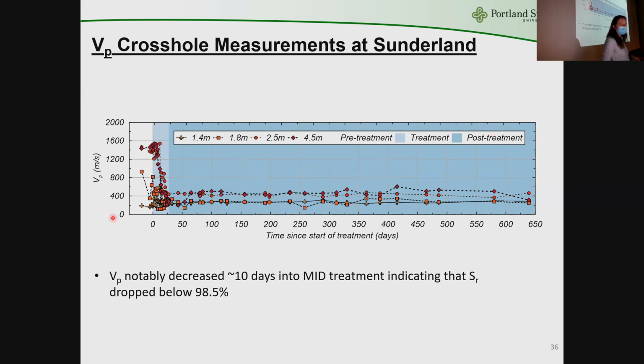So plotted here are P wave velocity and the time since the start of treatment for the 4 depths at which these crosshole values were taken. We see that we have 2 that start at very high P wave velocity values, indicating nearly full saturation. And these are our 2 deepest sensors, 2.5 and 4.5 meters. About midway through our treatment, about 10 days into the treatment, we do see that strong decrease in P wave velocity, indicating that at this crosshole array, about 10 days into treatment, our saturation dropped below 98.5%.